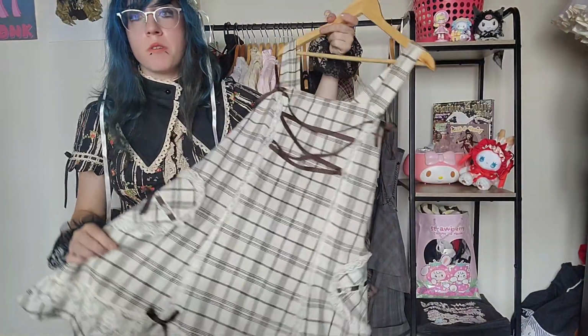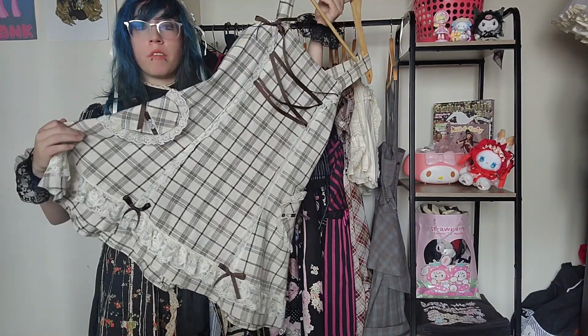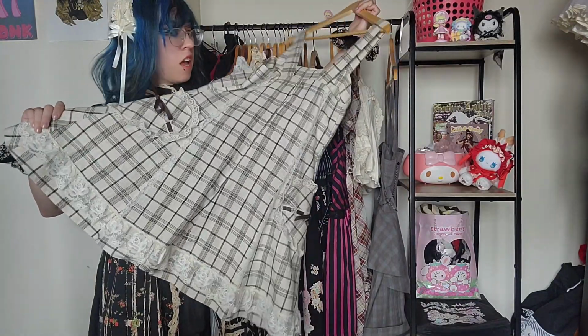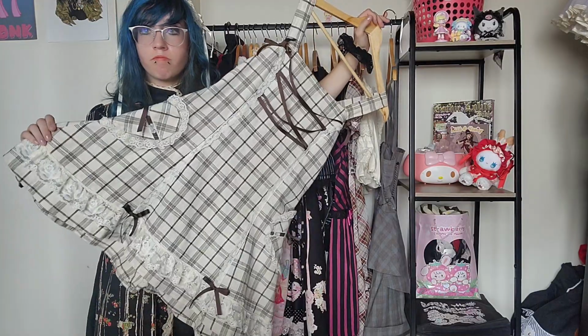Next, I have this absolutely gorgeous dress. I mean, just look at this. Oh my god, I love the plaid and the brown lacing. Would you look at the back? It is literally so perfect. And the reason this dress is so perfect is because my grandma and I made this dress.